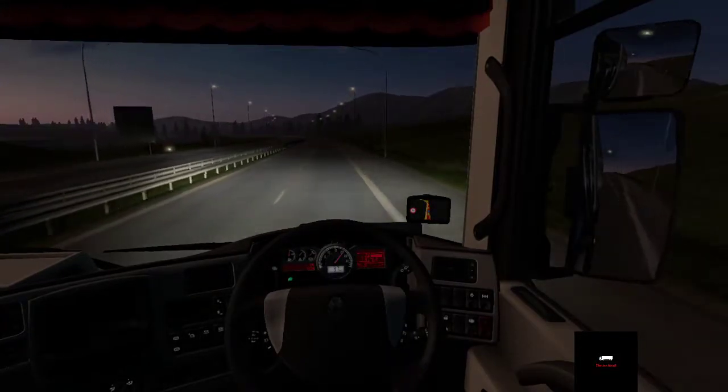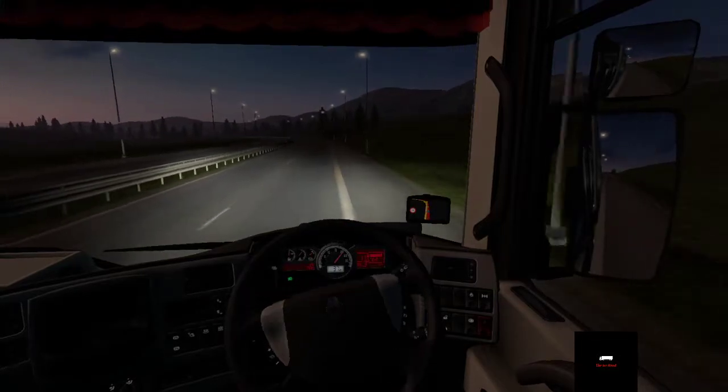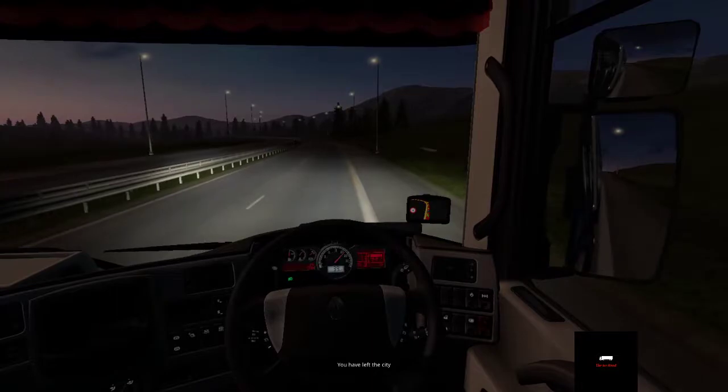I physically can't go faster than 37 because it still thinks I'm in the city. There we go.